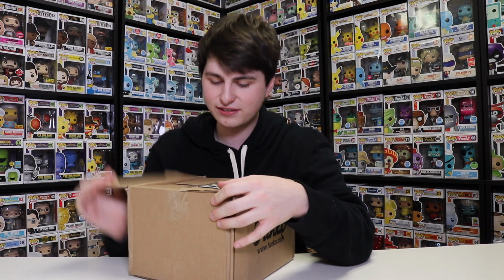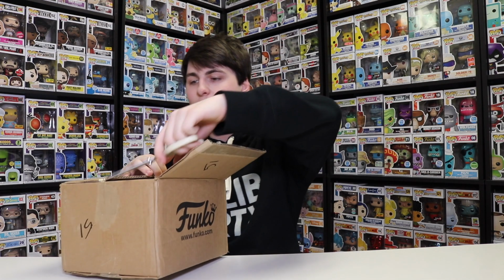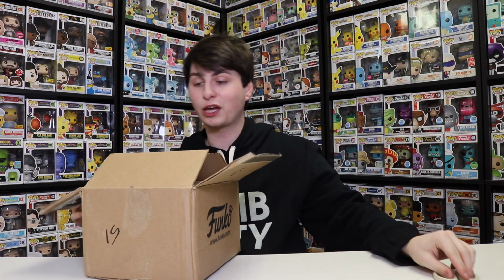So let's cut into this and see what it looks like, because this is one of those ones that I wanted for my set, because I have been getting these whenever they come out. I did miss a couple of this one. I'm keeping it cryptic here so you guys don't know what it is. But let's check these guys out and see what they look like.